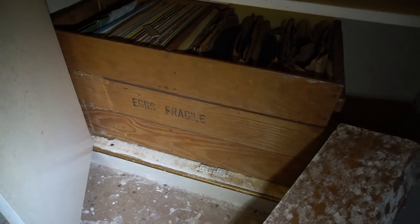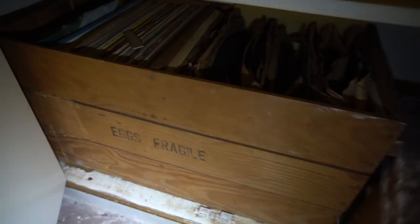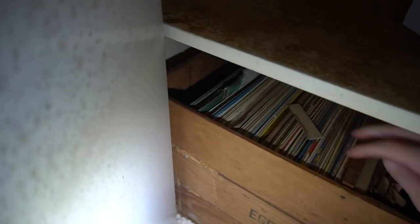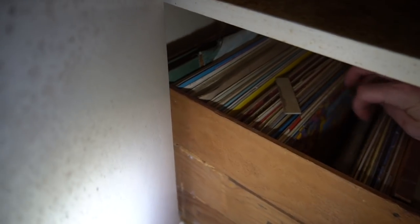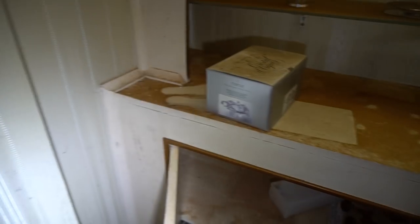More records, guys, completely rotten. And I'm loving the old box, look, eggs, fragile. So everything was reused years ago, and that's what I like. I can't even work out what some of these are. My favourite fairy stories, classics. Shut this cupboard up, I'm gonna leave those.